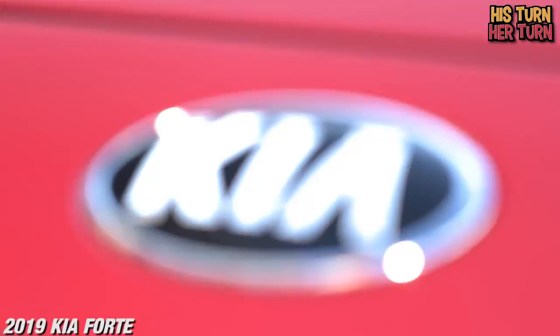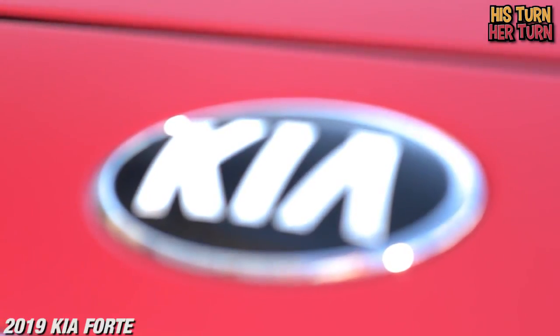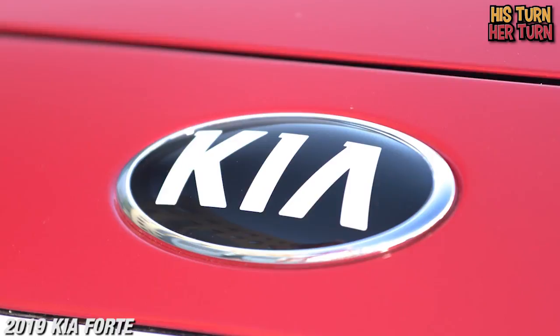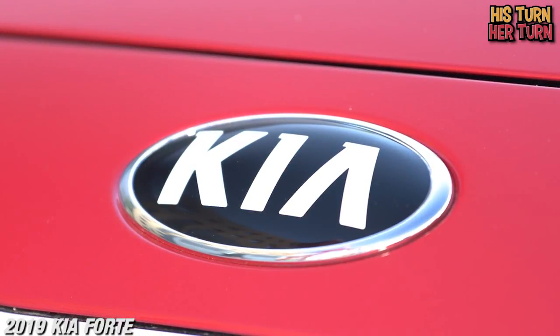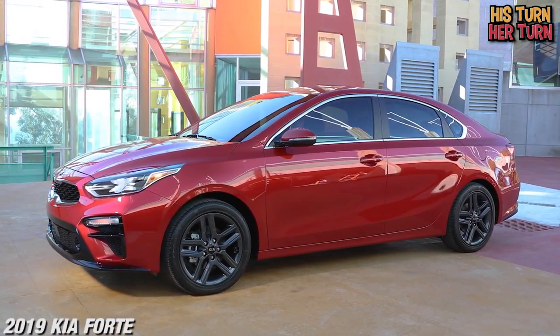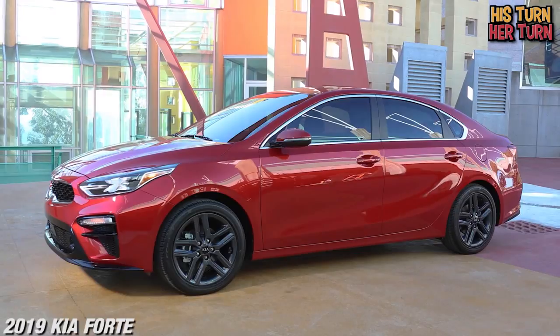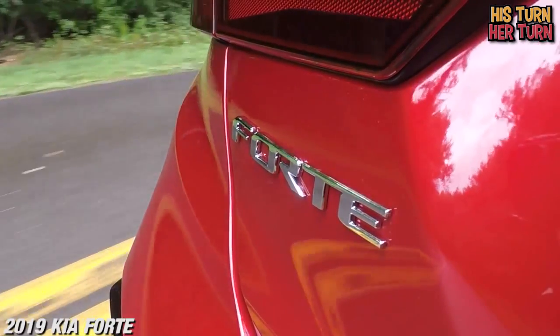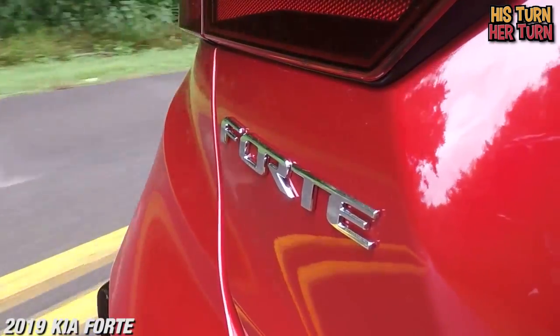The thing that I like about this brand is that remember who's out there leading the pack in initial quality surveys. Not 1 year in a row. It wasn't a fluke. 2 years in a row, best quality survey for new cars has been this brand. It's been Kia. And 10-year, 100,000-mile warranty, and the brand has changed a lot.